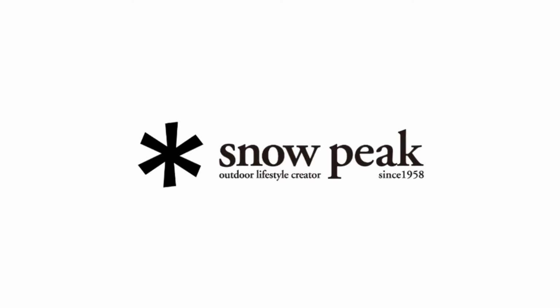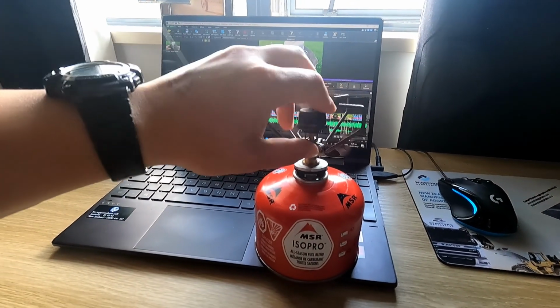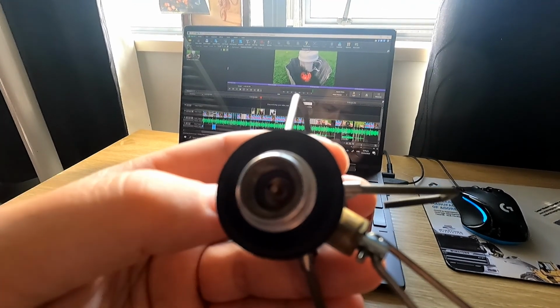Service. Snow Peak has some of the best customer and product service of any company I've dealt with. Case in point, a few years ago, I needed a spare gasket and O-ring for my Snow Peak Gigapower after I accidentally damaged mine when I used a fuel canister that had a damaged valve. I contacted Snow Peak explaining my situation, and despite the fact that the stove is almost 20 years old, they sent me several gaskets and O-rings free of charge.